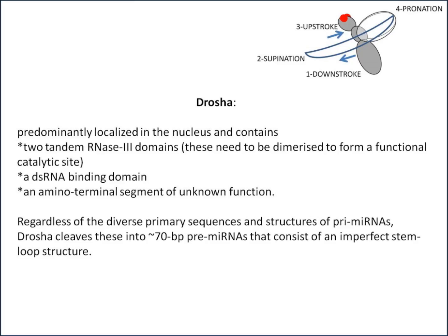So let's look a little bit more at DROSHA, D-R-O-S-H-A. DROSHA is predominantly found in the nucleus and is made up of the following domains. So two tandem RNase 3 domains, a double-stranded RNA binding domain, and an amino terminal segment, which, well, we don't know what the function is yet. Incidentally, the two tandem RNase 3 domains need to be dimerized to form a functional catalytic site in order to be able to cleave the RNA.